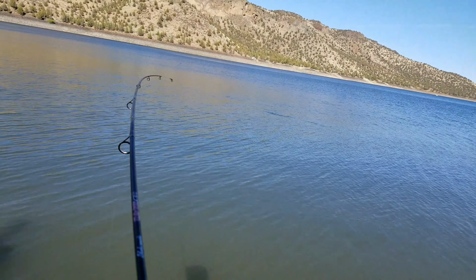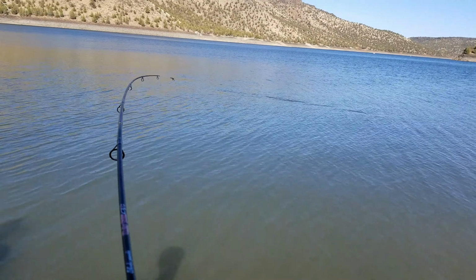Just got my last fish on of the day. Feels like a nice one. Yeah, grab the net, please. Oh yeah. Is that it? Yeah, it's surfacing way out there. I think that's the one I just saw jump. I don't know. But it's fighting like a... Dang. It's really fighting. It's a nice fish, babe. Oh, it's a beautiful fish.